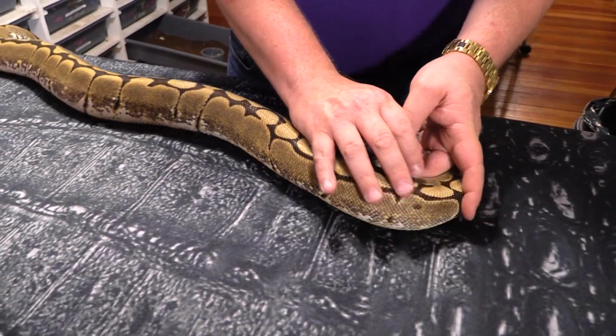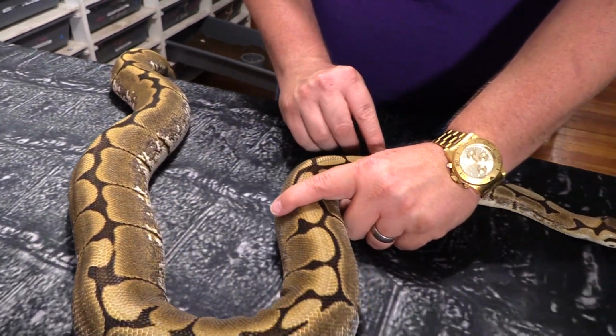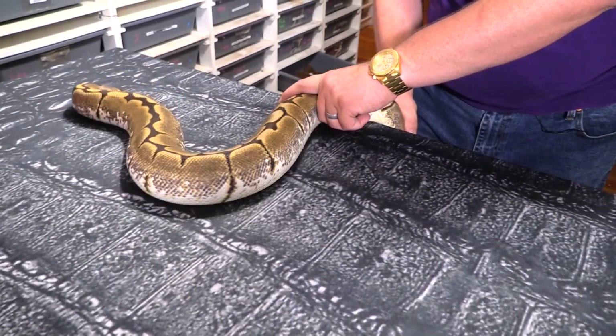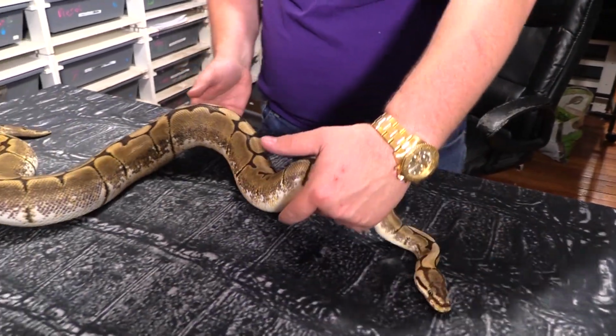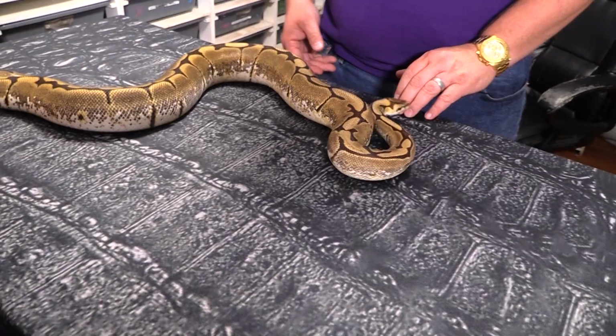This is not a spot right there. That is actually a scar. When she was young, she tried to escape a loose-fitting tub back in her janky tub days and got stuck and got a scar. But even with all that, you can see she's beautifully healthy. She eats on her own. She crawls just fine. So she strikes well.